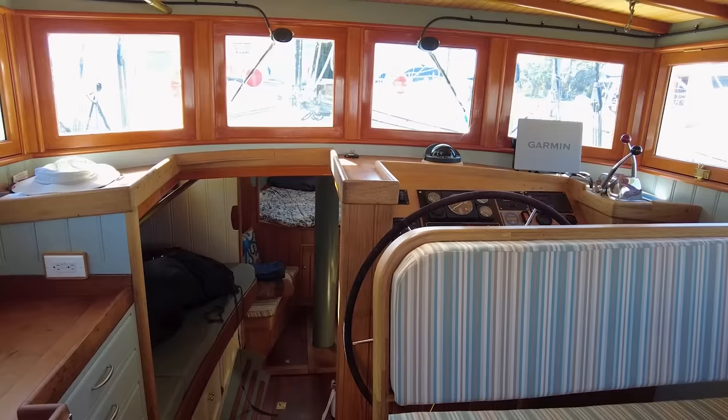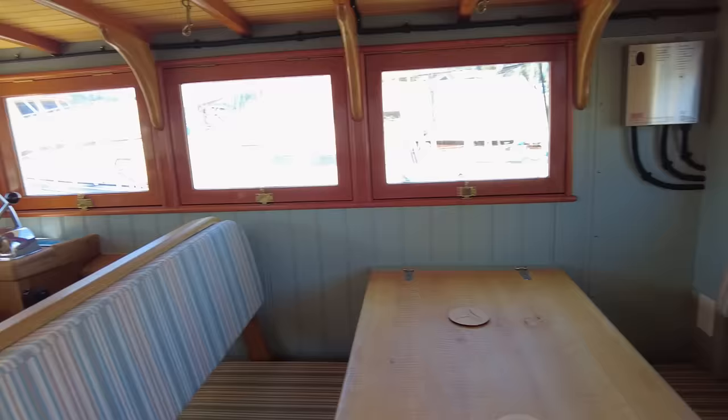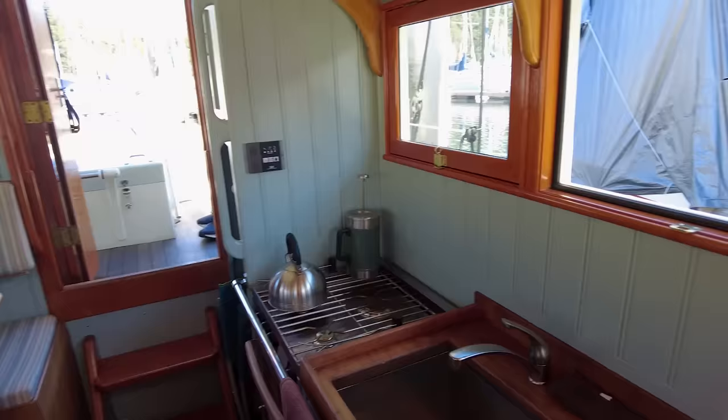Holy cow. That is gonna be the theme of this walkthrough. I'm just gonna be continually amazed at this boat. Doing a little 360 here.